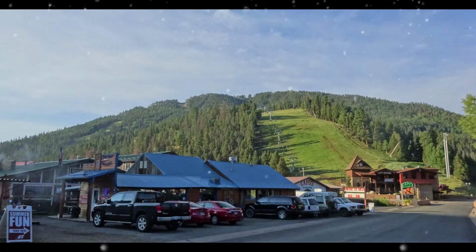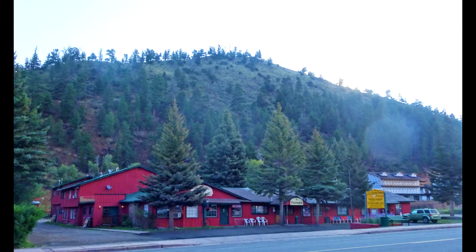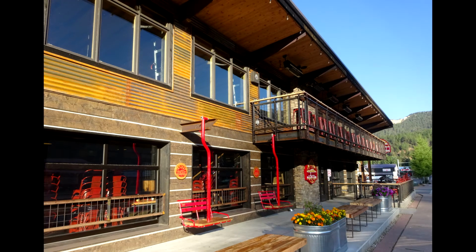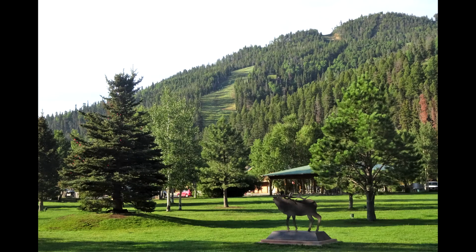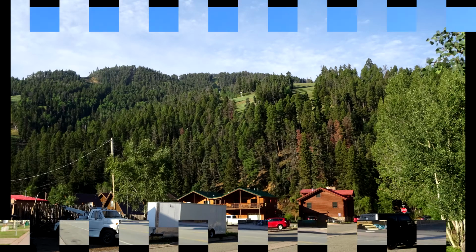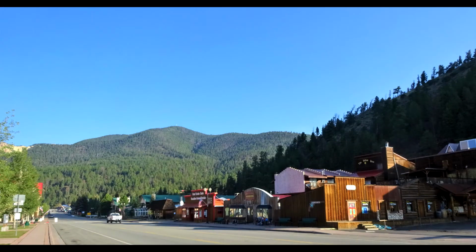This is the ski hill in Red River. The town is small, and staying in the town had the benefit of being able to walk everywhere. Restaurants stop serving food early, but there is a grocery store in town. There are some basic campgrounds not too far from town. They are all down dirt roads.